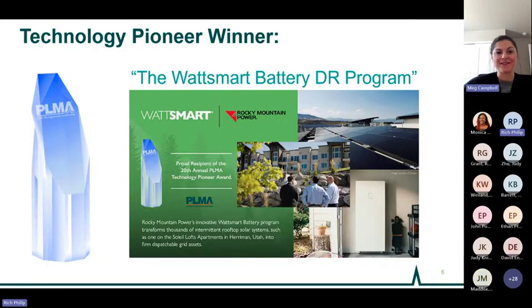Now I'll start off by quickly introducing the PLMA Technology Pioneer Award. Today we're going to be talking about Rocky Mountain Power's Wattsmart Battery Program, which was awarded a PLMA Technology Pioneer Award. The Technology Pioneer Award is one of three primary PLMA awards. The award recognizes programs with innovative technology to develop solutions that are really paving the way to effectively manage load and support the integration of distributed energy resources.